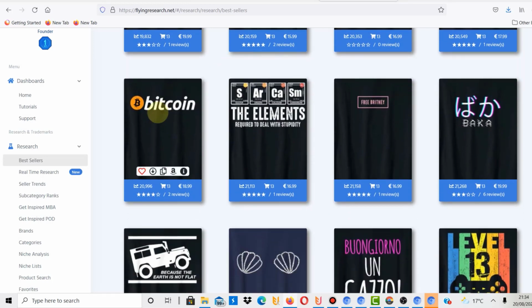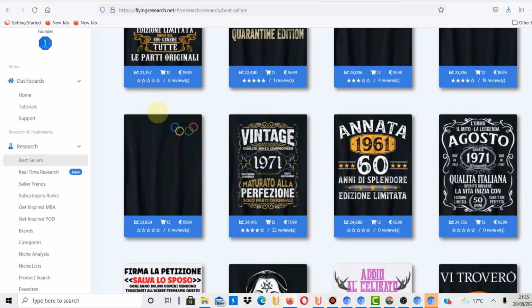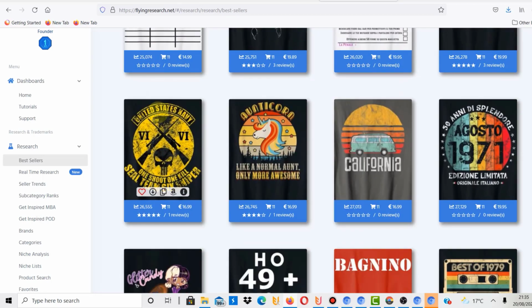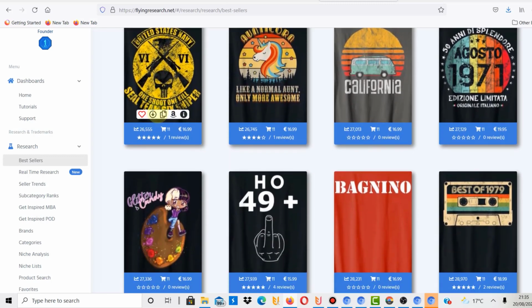And here again, in Italy, Bitcoin seems to be selling really well. I haven't seen that on the German marketplace, haven't seen it on the US marketplace. I mean, they are there, but not necessarily here in the bestsellers. Don't really know why. But yeah, this is selling really well.